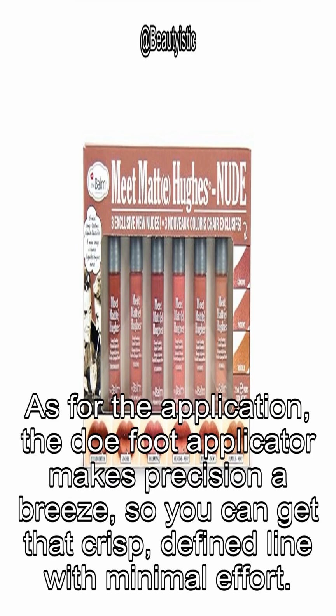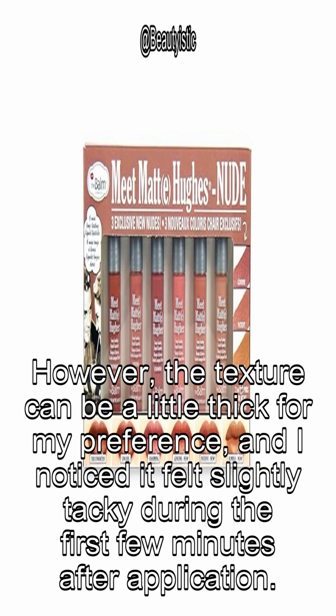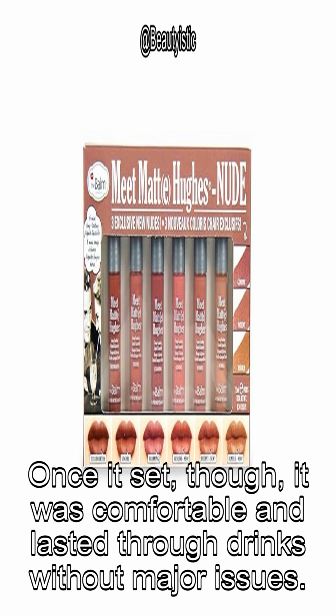As for the application, the doe-foot applicator makes precision a breeze, so you can get that crisp, defined line with minimal effort. However, the texture can be a little thick for my preference, and I noticed it felt slightly tacky during the first few minutes after application. Once it's set though, it was comfortable and lasted through drinks without major issues.